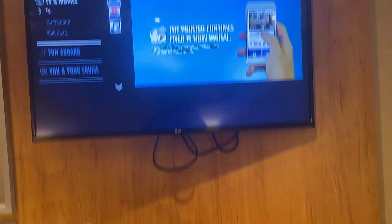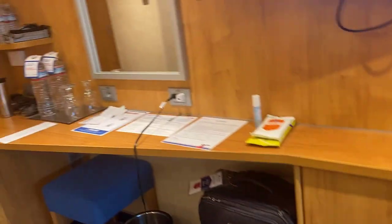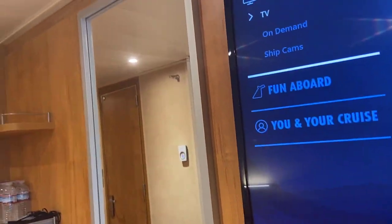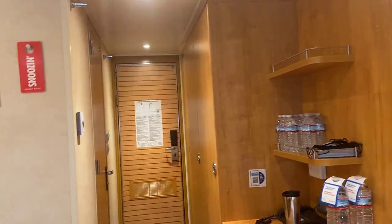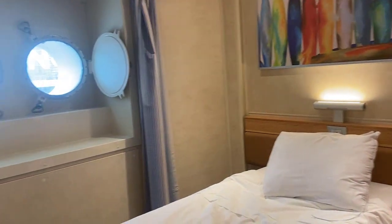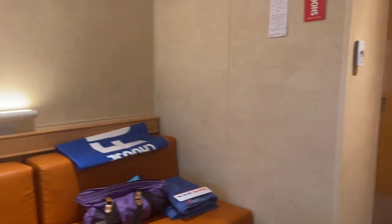Got your sofa, the table here, little nightstand, of course the standard TV with a compartment that has shelves in there, and of course your closets and your bathroom on the left side. So everything that a regular room has. Honestly, I can't feel a difference being down here on the second deck. I have been down here before, back in 2008 when I cruised with friends. I was on deck 2 actually, in a porthole too.